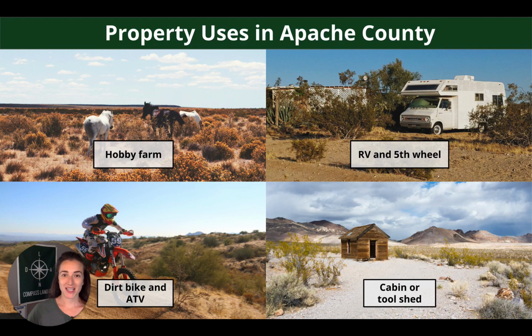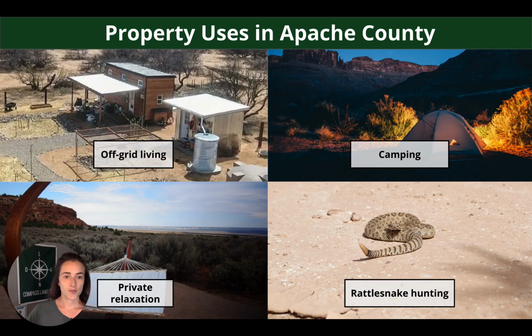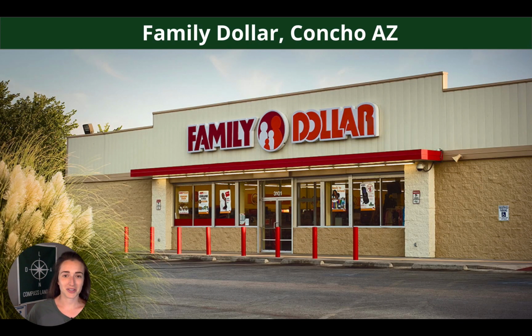Okay, so this property is in Apache County. Some more popular or common property uses here include hobby farming, RV and fifth wheel, which we talked about, dirt bike, ATV. You can do that on your property, rip around for a bit if you want. Cabin and tool shed is fine. Off-grid living, camping is great, private relaxation, or you can try rattlesnake hunting if that's something that interests you. It's not something I'd be particularly keen on, but we've heard of people doing it.